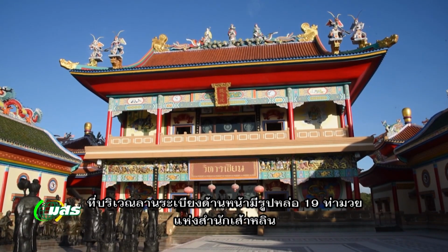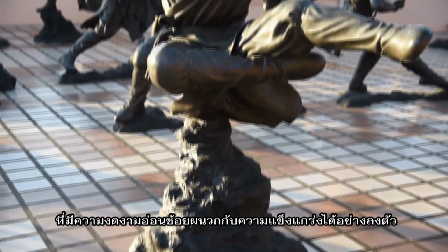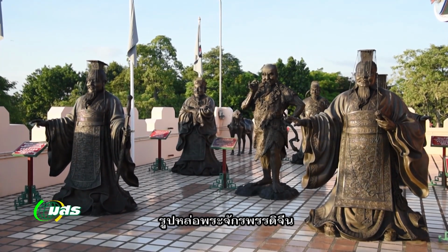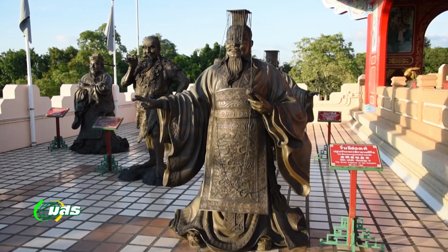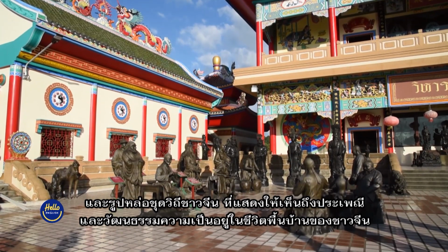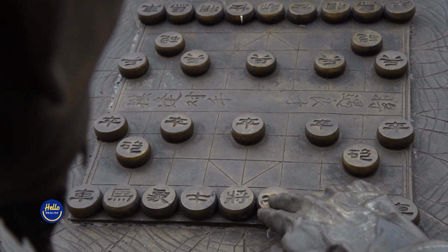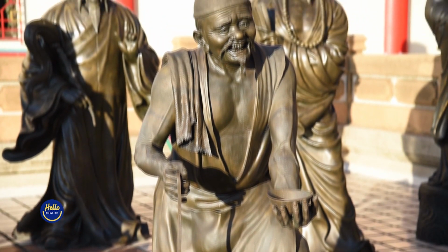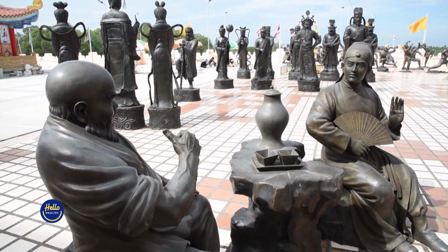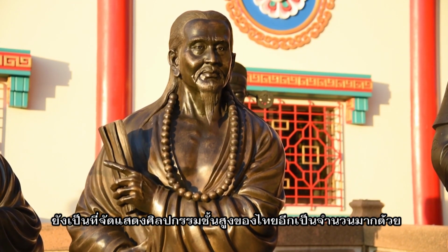On the balcony are sculptures of 19 martial arts postures from the Shaolin tradition. They really capture both the grace and strength of Shaolin training. There are also sculptures of Chinese emperor and a set of sculptures depicting real life and the customs of ordinary folk. Besides all the hard-to-find, excellent Chinese art here, there are also many pieces of Thai art on display.